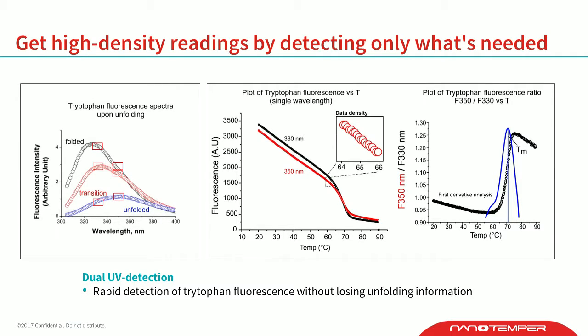And what we typically do, though, is we don't look at this data the way it is. We can, but we prefer to look at the fluorescence ratio of the signal at 350 nanometers divided by the signal at 330 nanometers, as is shown on the right. This is more robust against things like air bubbles in the sample or fluorescent buffer additives and other things. So we like this a lot. And in addition, as I described before, we can look at the first derivative, which is shown here in blue, if you prefer peaks to transitions. So these are all the different options of looking at your data that you have, and the reason why the data looks the way it does.